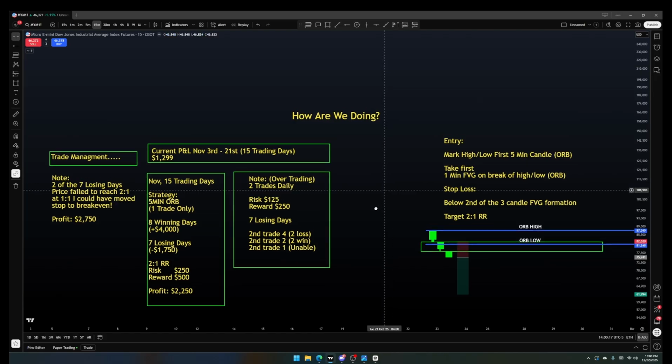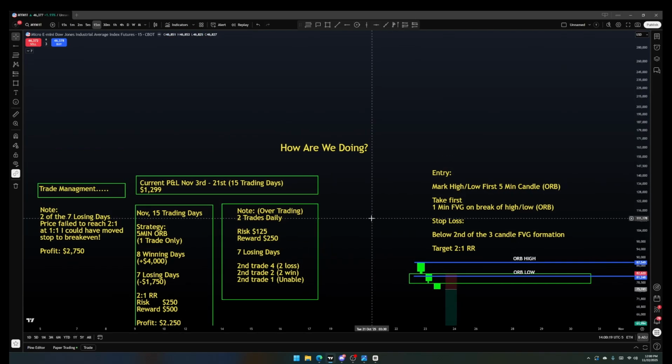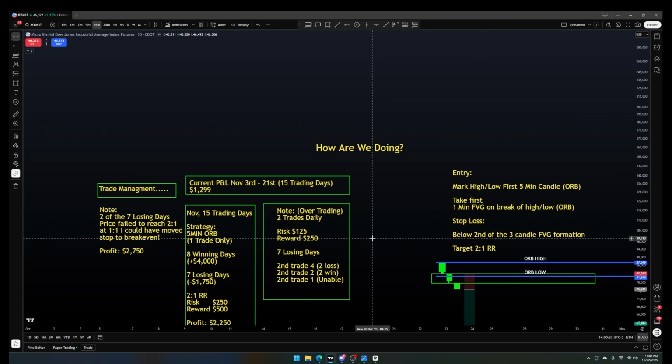I can't wait for Monday. I know next week is a holiday. I know price action around holidays isn't the best. So there's one thing that I know for certain: this is where I'm going.